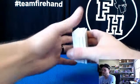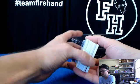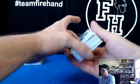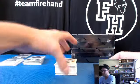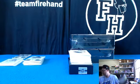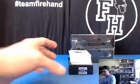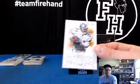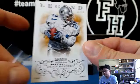12 man Sherman. 3, 6, 8. Man, let's get two big fatties back to back towards the front here. Another 8 hitter. Yeah, 8 hits a box. Good luck, everybody. We got Deion Primetime Sanders, numbered out of 50, legend. Luke David Duke and the Cowboys.